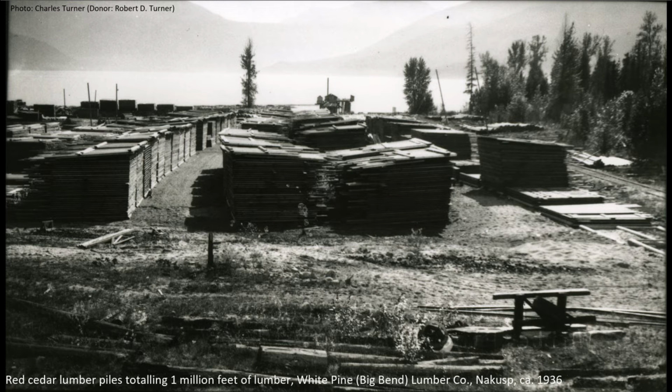This is down on the waterfront. For newer residents, anybody that doesn't remember before 1970, picture the Nakusp Public Beach and the land right below the cemetery. That's where this is. And this is the White Pine, predecessor of Big Bend Lumber, which then got merged into Celgar. 1936, and this is about 1 million feet of red cedar.